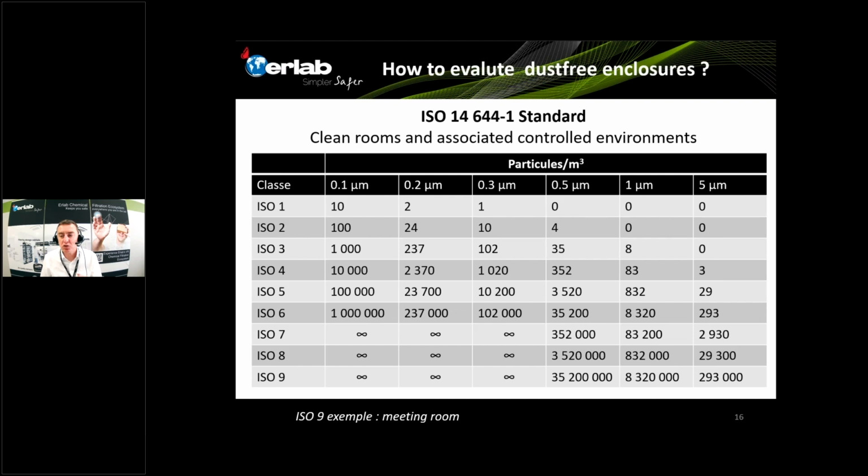In ISO 14644, the idea is to sample the air in a room or in a workstation thanks to a particle counter, and to compare the results of your particle counting to this chart. Here, as an example, you can see different classes of air cleanliness from ISO 1 to ISO 9. If I select ISO 5, when I compare my results of particle counting, I must ensure that there are not more than 100,000 particles of diameter higher than 0.1 micron per cubic meter of atmosphere. And at the same time, I must not have more than 3,522 particles of diameter higher than 0.5 microns per cubic meter of sampled air.